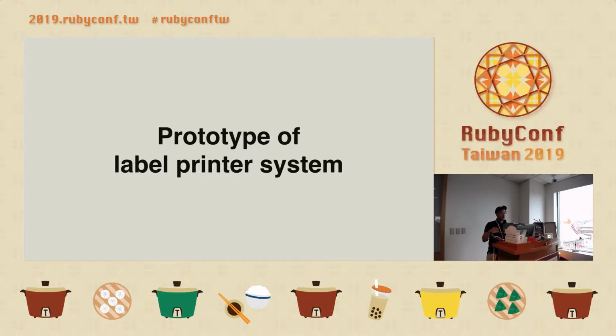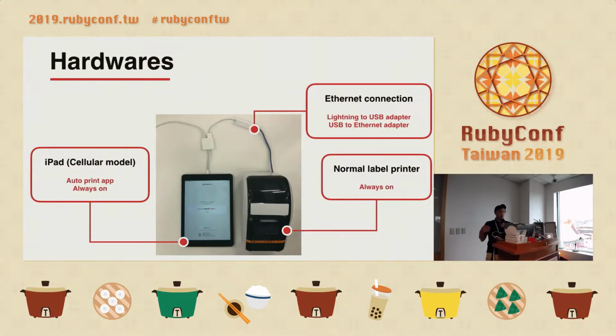First, I will talk about the prototype and the reason why it didn't work. This is the first hardware configuration.